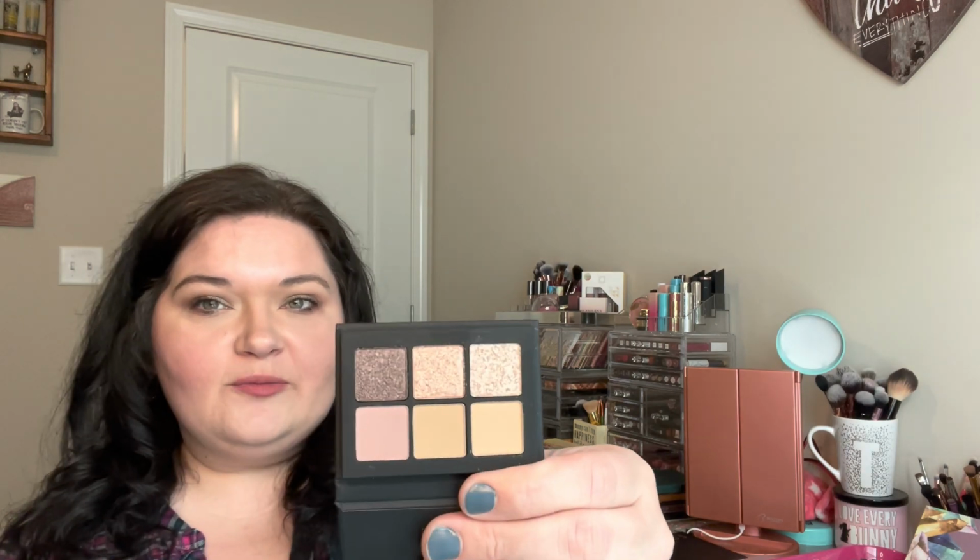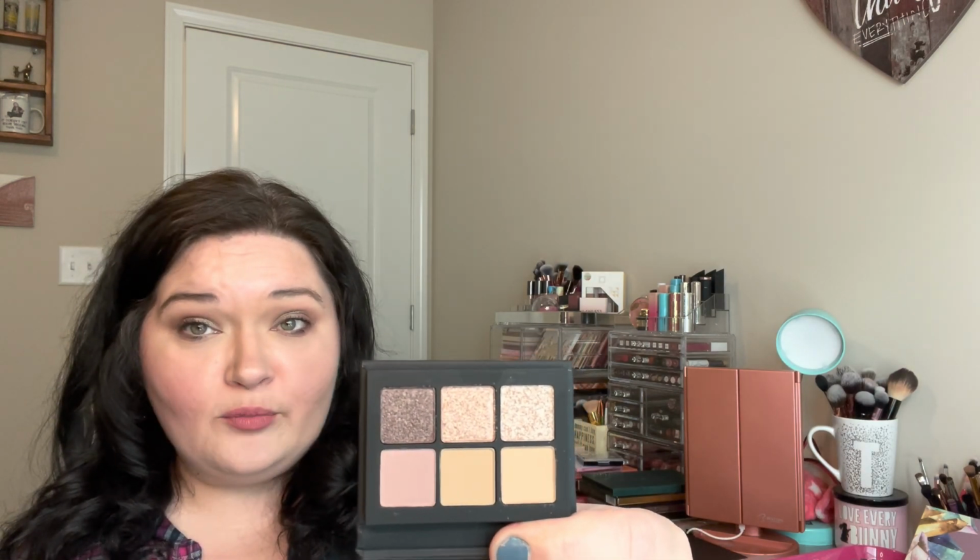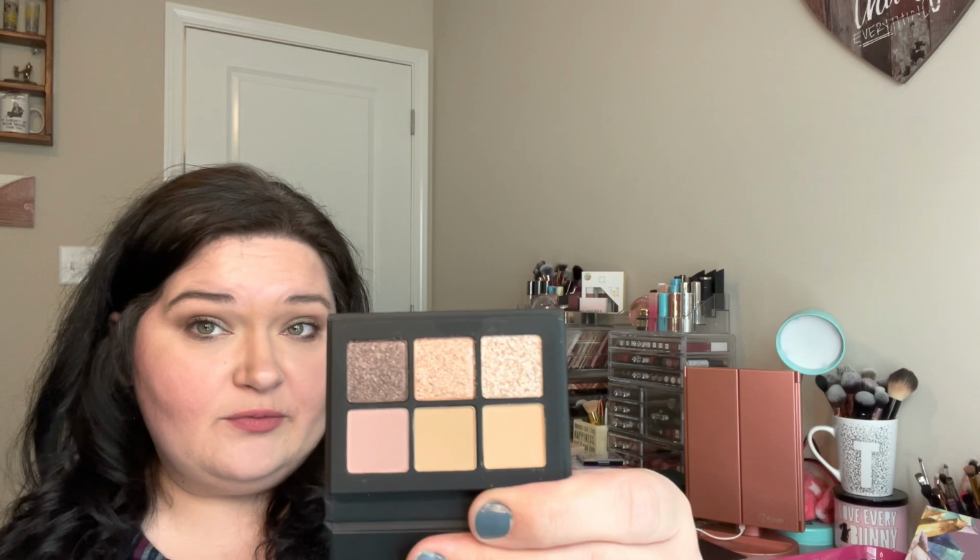The smallest palette, aside from those little e.l.f. bite-sized, I got this one from Lorac. It's the sparkling palette, and this one I count as smaller because those pan sizes are almost the size of a brush. But this pulls together a really beautiful look.